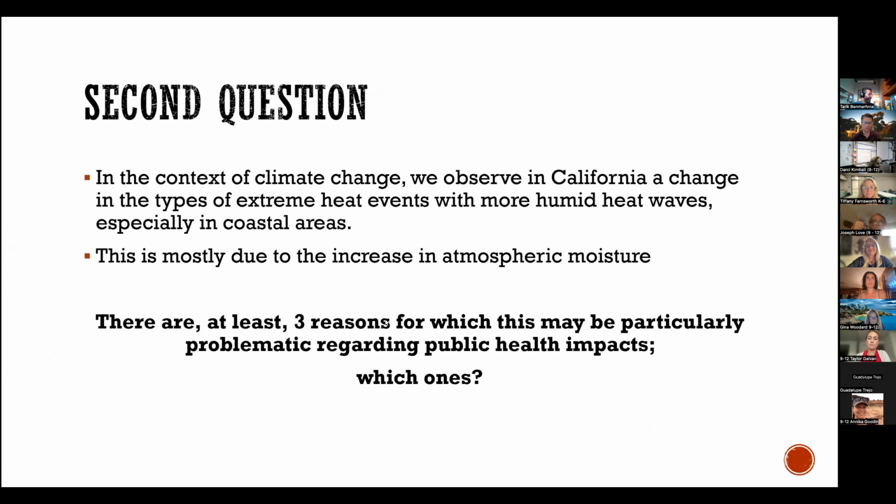Okay, so now, and that's easy because it was in an abstract that you received. So this is also a way to check if you read the abstract. The second activity is really to talk specifically about the role of humidity. The reason I would like to emphasize the role of humidity is that, especially in California, this is what climate change is doing.